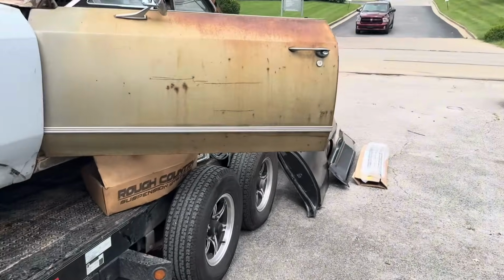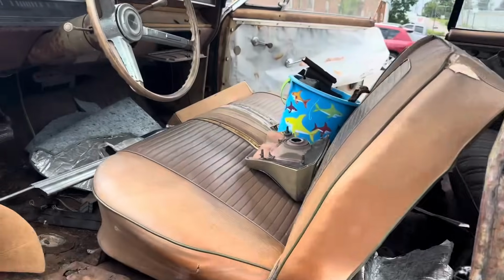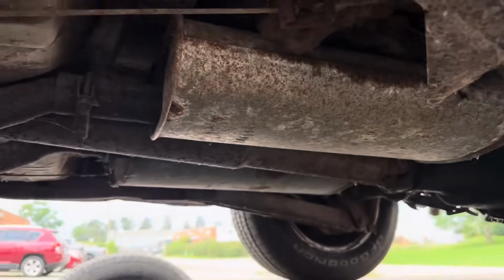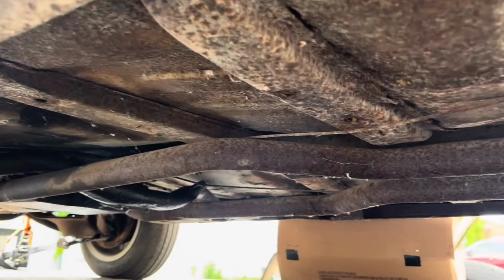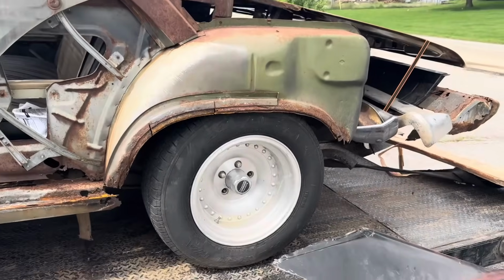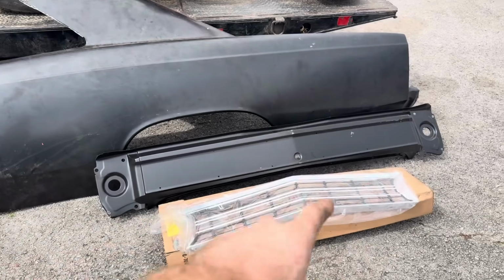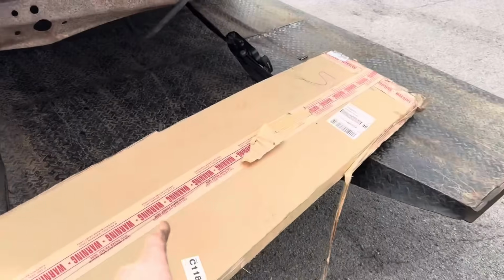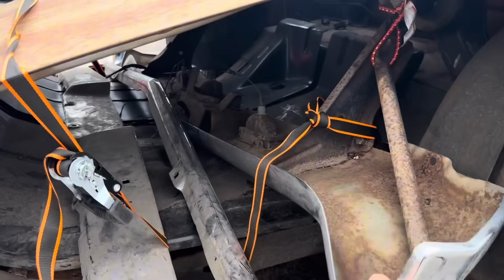All right, so got all the stuff pulled out of the car to look it over. I mean, most of the stuff. Underneath, pretty solid pans on this car, really. I know there's a lot of rust back in this area, but pans are pretty good. Brand new quarter, brand new taillight panel, brand new grill, brand new package tray cover fabric. Bumpers are in good shape.